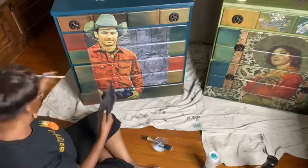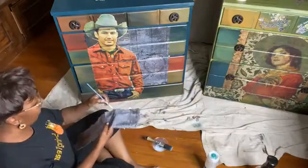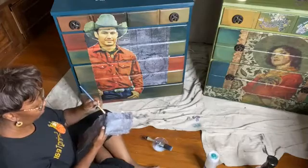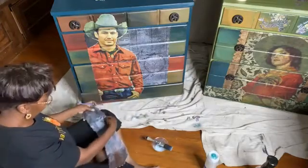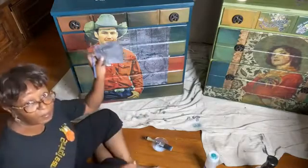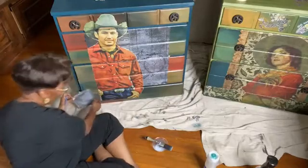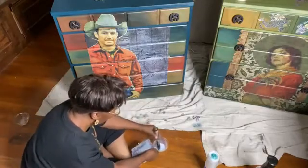So I wasn't sure if I was going to put this on, but I think as I look at it, now I'd kind of like to bring this paper down a little bit to the bottom. All right, so I just got a little piece here, and I think that should fit right along there, hopefully.